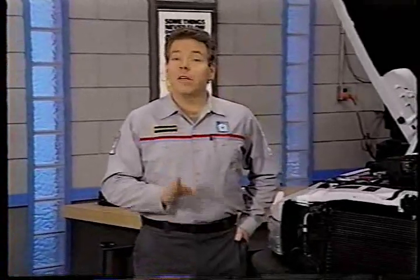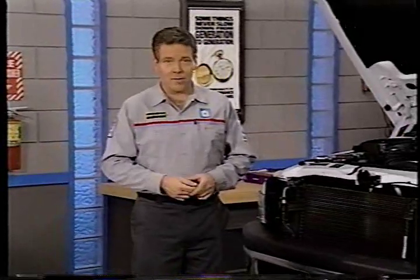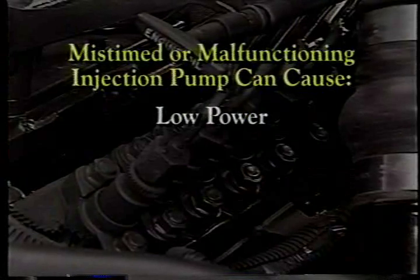We've saved the fuel injection pump for last in our discussion of the fuel system, and for good reason. For one thing, checking pump timing is time-consuming and should usually come last in your series of checks. Also, the fuel injection pump is an expensive part that should not be condemned until all other causes have been eliminated. A mistimed or malfunctioning injection pump can cause a number of symptoms, including low power.